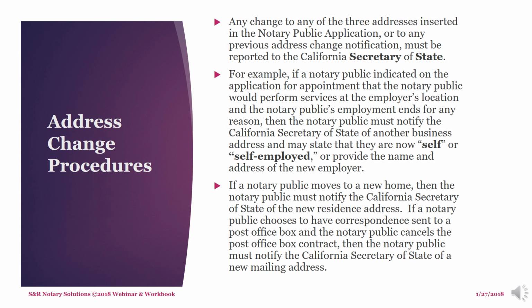Address change procedures. Any change to any of the three addresses inserted in the notary public application or to any previous address change notification must be reported to the California Secretary of State. For example, if a notary public indicated on the application for appointment that the notary public would perform services at the employer's location, and the notary public's employment ends for any reason, then the notary public must notify the California Secretary of State of another address and may state that they are now self-employed or provide the name and address of the new employer.